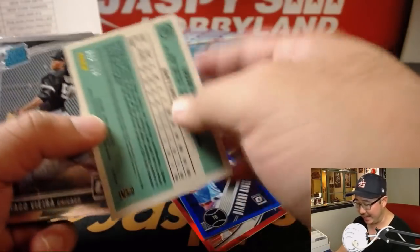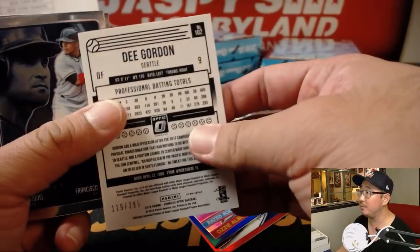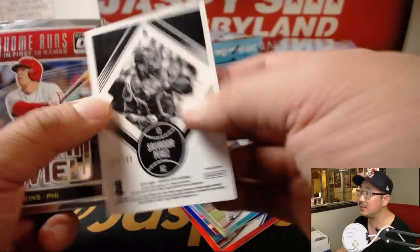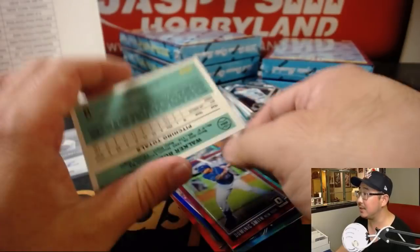Rated rookie Ozzie Albies, to 149 for the Braves. D. Gordon, Mariners edition, on a 299. Salvador Perez, to 299. Dominic Smith, Metropolitans, to 99.